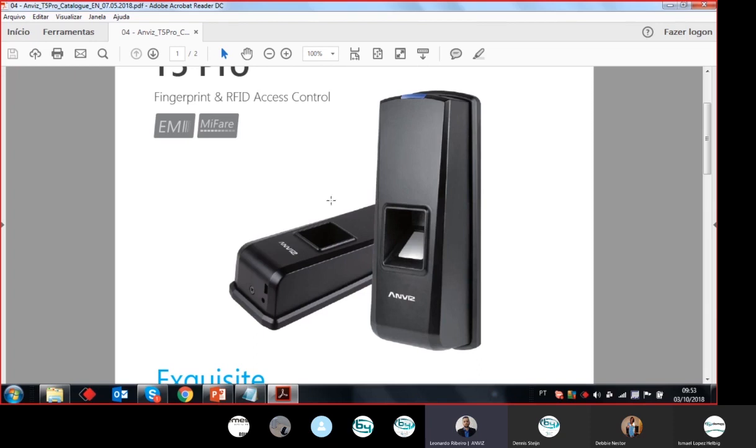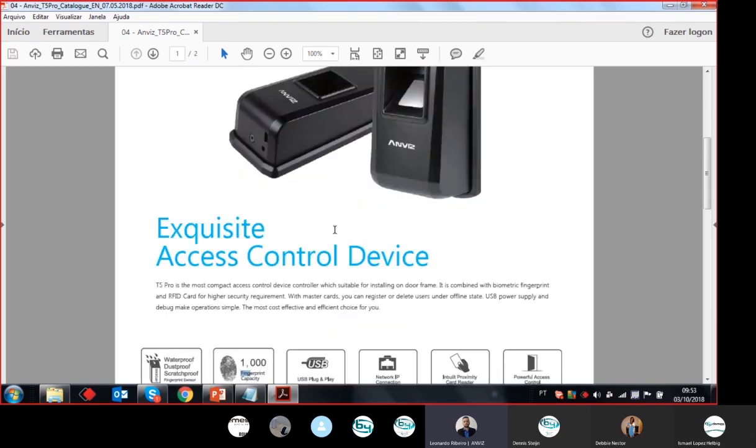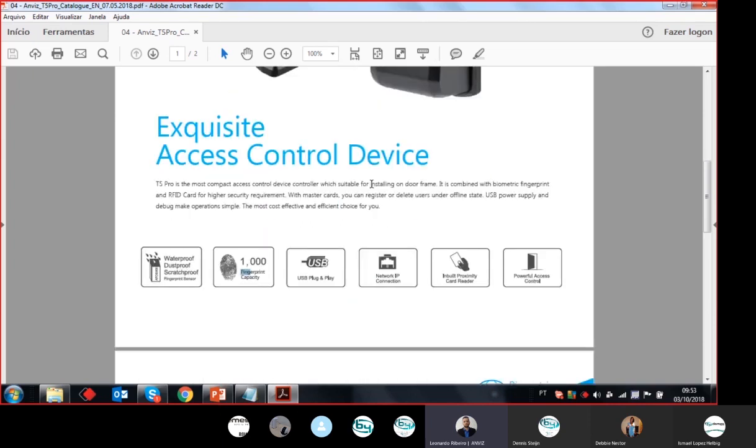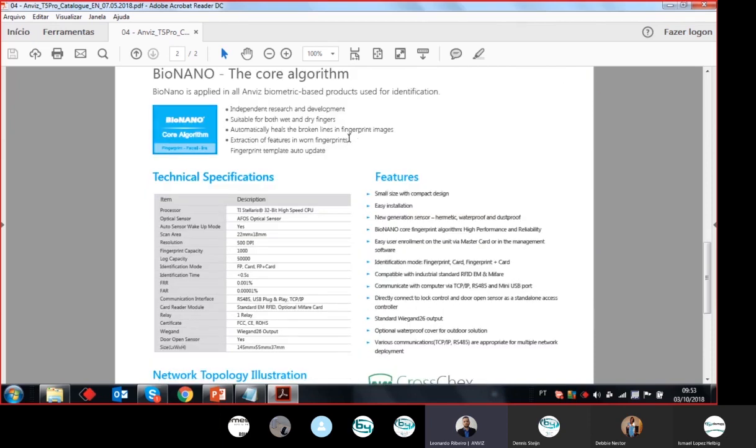We can talk about this later, but it's possible, though not so recommended. If, for example, a customer already has a T5 Pro and wants to do time attendance, they just need to put a T5 Pro on the other side and we can do it. But as I told you, we can talk about it later. Question?